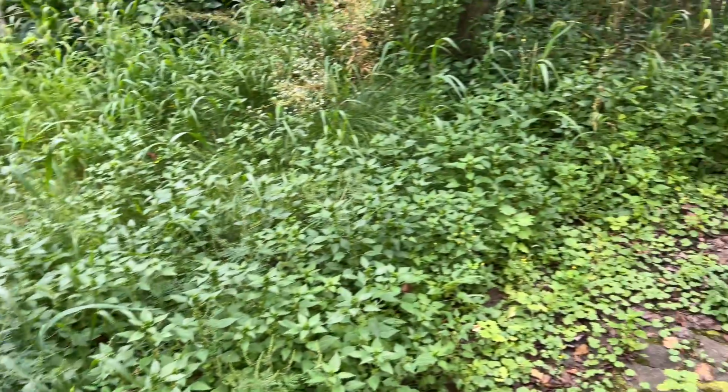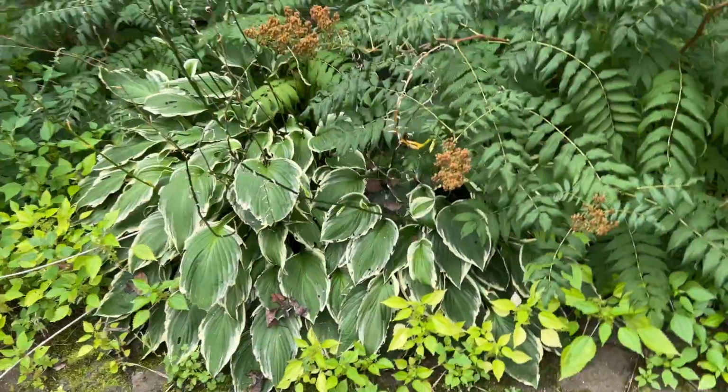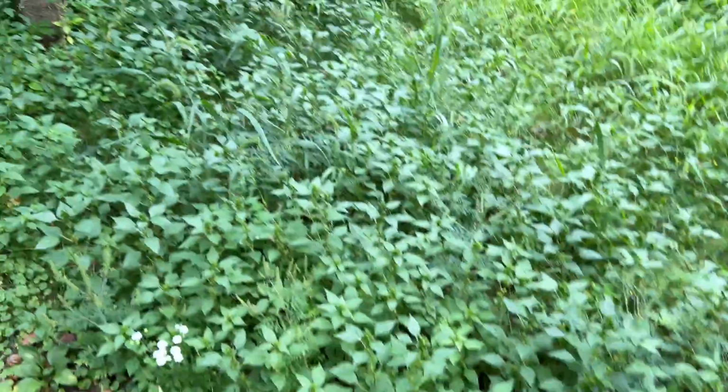Let's get started. There might be a garden in here, maybe some edging. I just don't know because I can't see underneath these weeds. As I said before, I don't know if there's a garden edge here or not, but I'm going to clean it up and we'll see what we come across as we go.